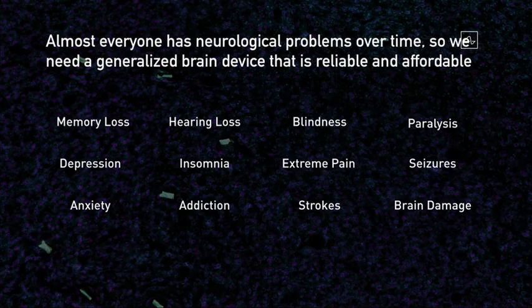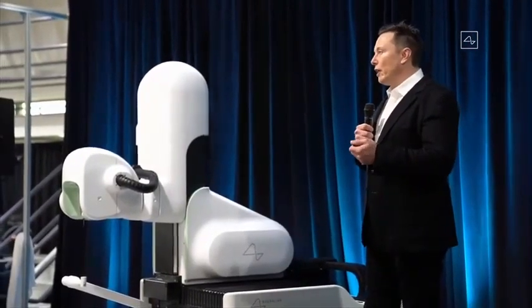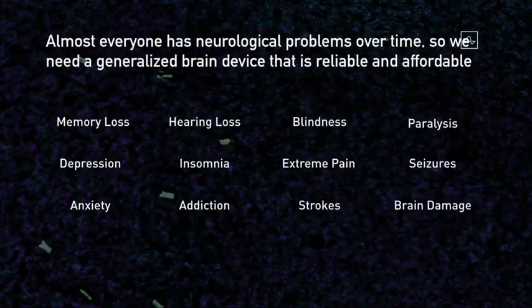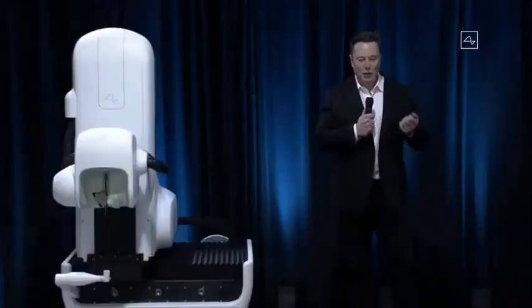But the thing that's important to appreciate is that an implantable device can actually solve these problems. I think a lot of people don't quite realize that. All of your senses, your sight, hearing, feeling, pain, these are all electrical signals sent by neurons to your brain. And if you can correct these signals, you can solve everything from memory loss, hearing loss, blindness, paralysis, depression, insomnia, extreme pain, seizures, anxiety, addiction, strokes, brain damage. These can all be solved with an implantable Neuralink. This is an extremely fundamental thing, and I think a lot of people don't quite understand that. The neurons are like wiring, and you kind of need an electronic thing to solve an electronic problem.